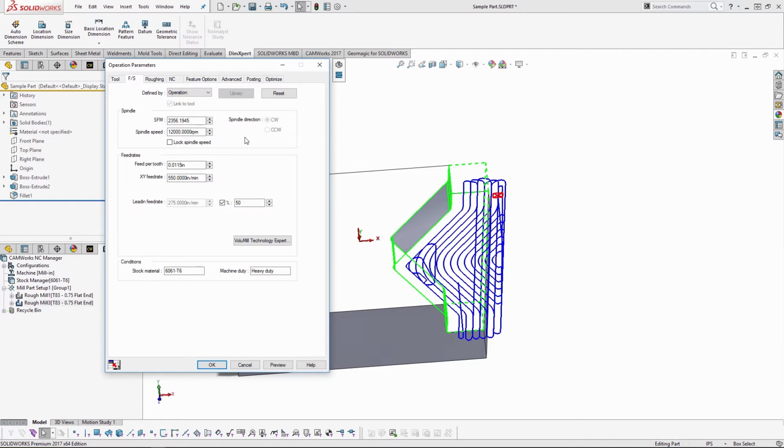The feeds and speeds are a little bit different. Now I bumped this up to 12,000 RPM, okay? And the feed rate is 550 inches a minute, which sounds outrageous, but this is actually below the conservative estimate given within the VoluMill feeds and speeds calculator. Notice the inch per tooth is higher. You know, the inch per tooth can be up over 10 thousandths inch per tooth.